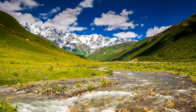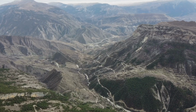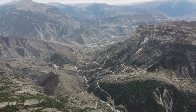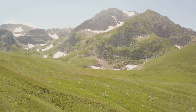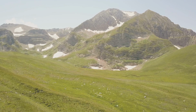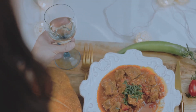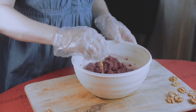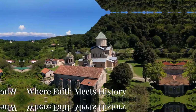You can fly from Tbilisi to Mestia or take a scenic drive through the breathtaking landscapes. The journey itself is an adventure, offering panoramic views that will leave you in awe. The best time to visit is during the summer months when the weather is mild and the hiking trails are accessible. The mountains come alive with vibrant greenery, making it perfect for outdoor activities like hiking and exploring. From the warm hospitality of the locals to the delicious traditional cuisine, this is an experience you won't soon forget. Savor the flavors of local dishes, made with love and passed down through generations. Every meal is a celebration of Georgian culture and hospitality.